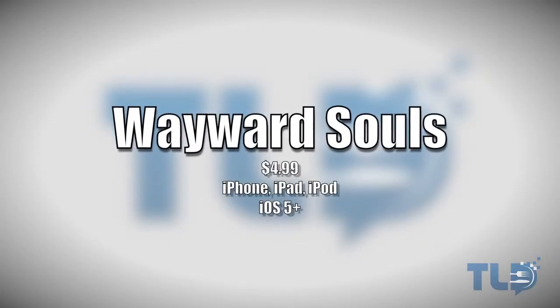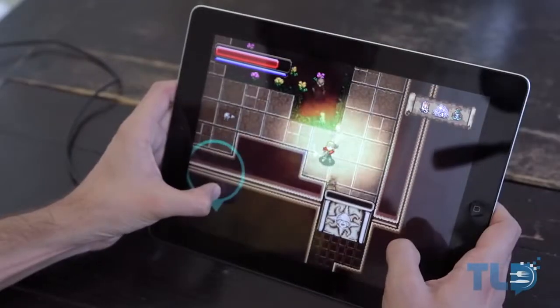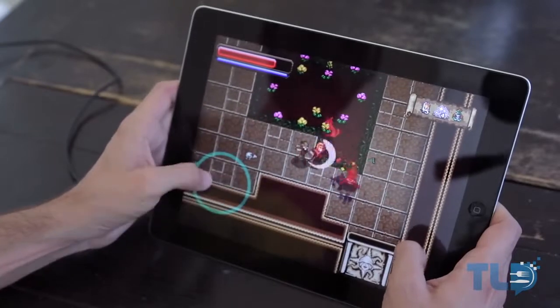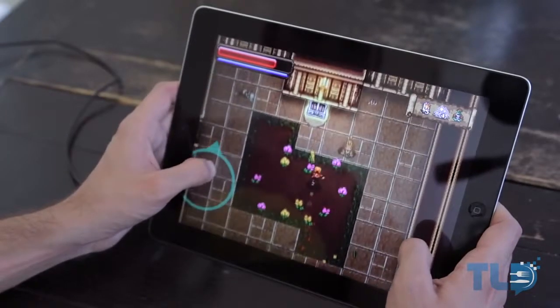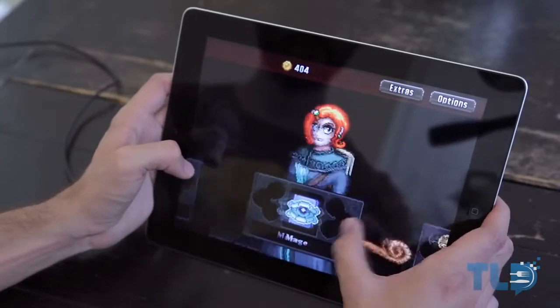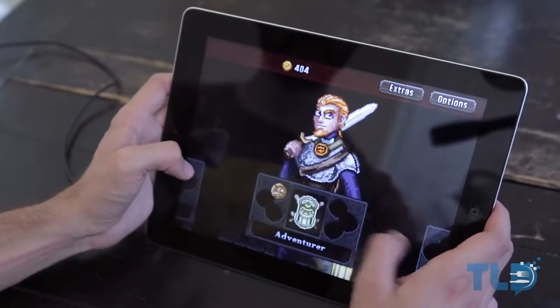Wayward Souls shares a lot of gameplay elements with Mage Gauntlet. It's a top-down, 16-bit style action game with light RPG elements. Where it diverges, though, is that while Mage Gauntlet had a lead character and pre-designed dungeons to follow, Wayward Souls gives you 6 different characters to play as, with a dungeon whose form changes every time you enter.